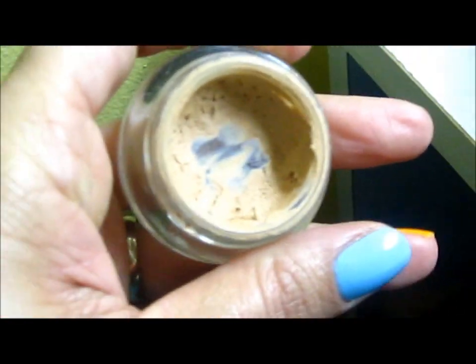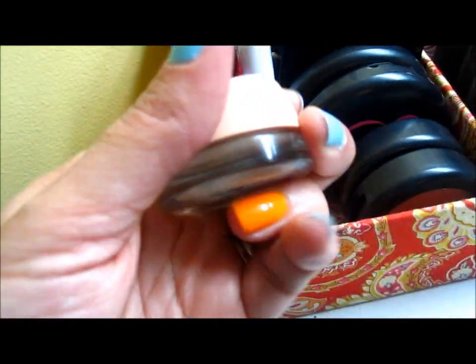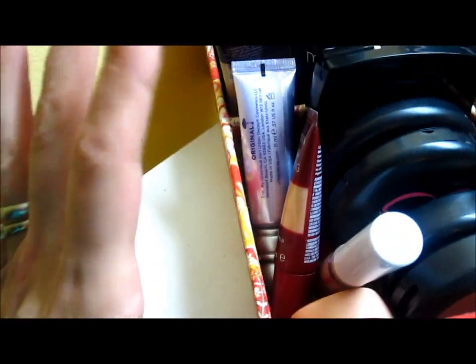I just don't like it really that much in the colder months because I feel like it emphasizes my lines and little wrinkles and stuff. So this one and the 24-hour Maybelline one I only use during the warmer months.